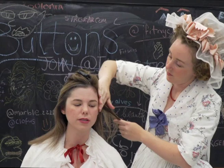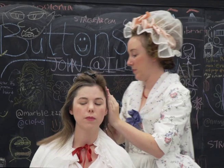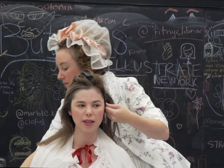But if you weren't craping your hair or curling it, you could put it over a cushion or a roller. So we're doing a cushion. Because I have a really weird sense of humor, I dubbed it the grub cushion because I thought it looked like a grub, but it's just brown, because my hair is brown.